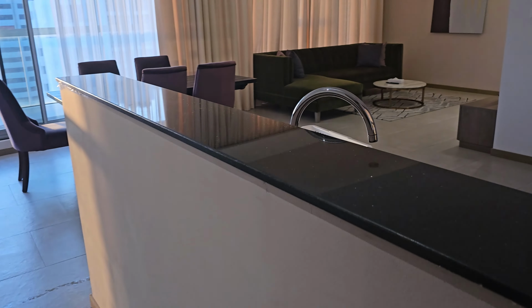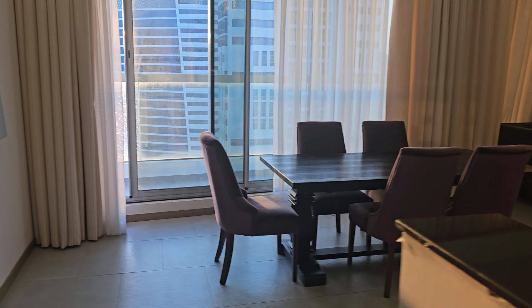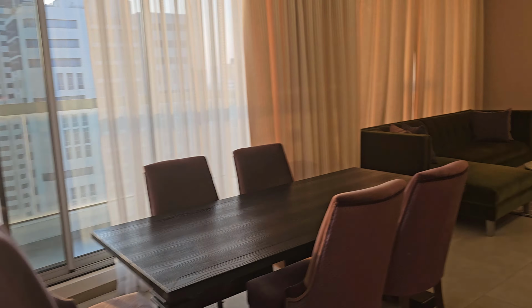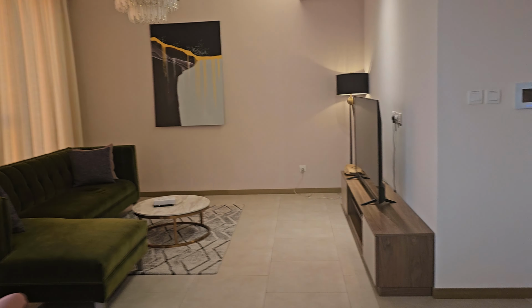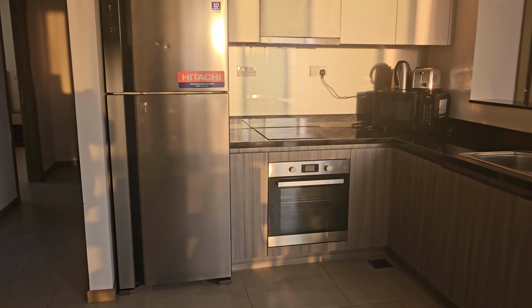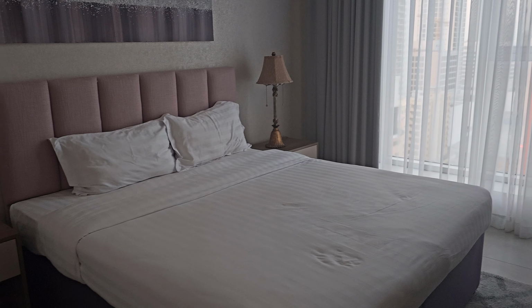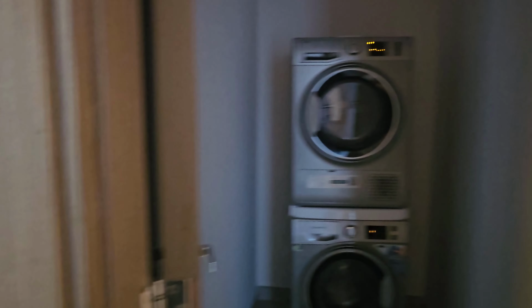So I'm finally arriving to my Airbnb. The great thing is I originally booked a studio apartment and they upgraded me to a two-bedroom apartment, so it's pretty neat. Had a living room, a kitchen, full size refrigerator. This was the second bedroom here, pretty nice. They also had a washer and dryer set up in the little laundry room.